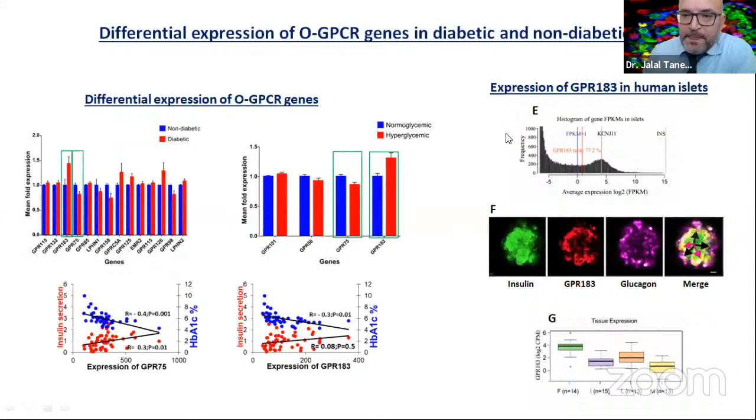When it comes to GPR183, you can see in the microarray that it is expressed there. Of course, the expression is not that high; in the RNA-seq it is in the lower percentile. However, doing immunostaining, we were able to show that GPR183 is expressed in the human islets and mainly co-localized with insulin-secreting cells, but not, for example, the alpha cells. As well, we looked at GPR183 in different metabolic tissues like fat, pancreatic islets, liver, and muscle, and in all of these tissues GPR183 was expressed. So that was the important start.